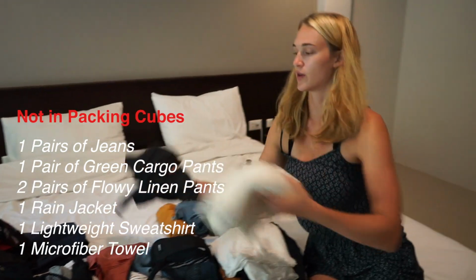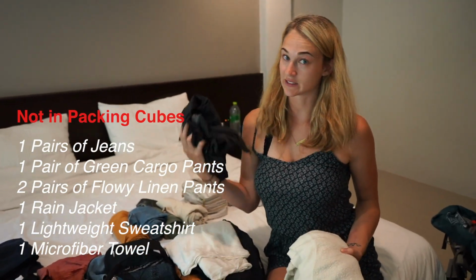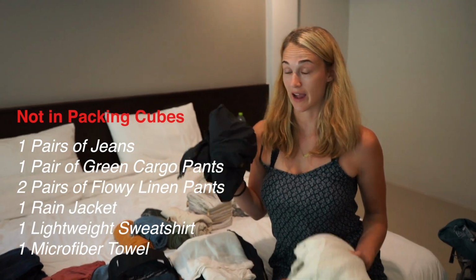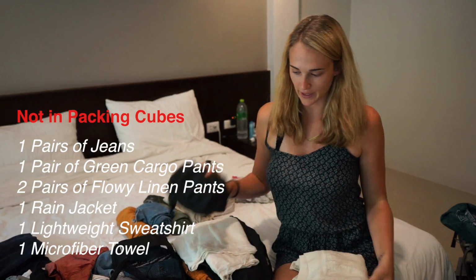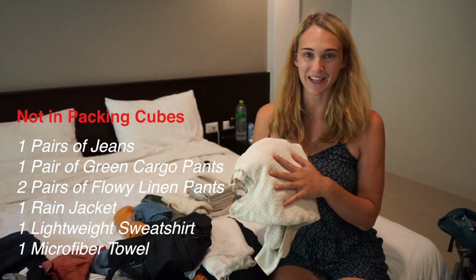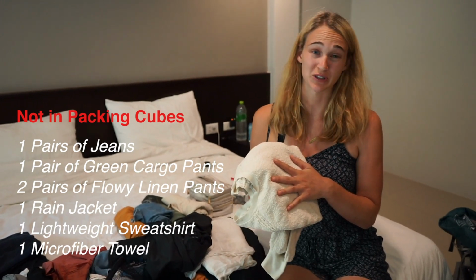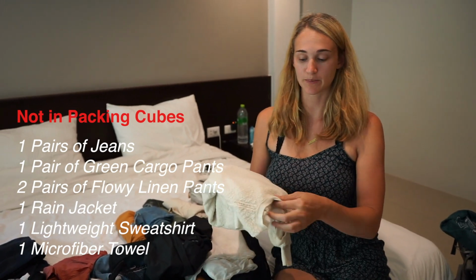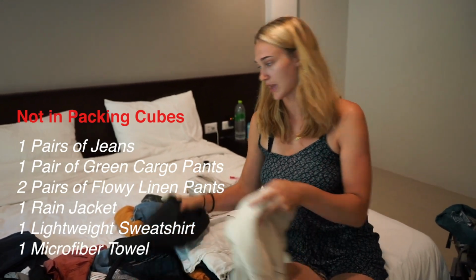And then I have 1 rain jacket. This has been very handy, lightweight. I highly recommend if you're traveling in Southeast Asia or living, you need a rain jacket. And I actually have 1 little sweatshirt, and I always debate getting rid of this, but when you have long travel days or it just drops down in temperature a little bit, you want something. So it's pretty light, and I always find room for it, and I have liked having it.